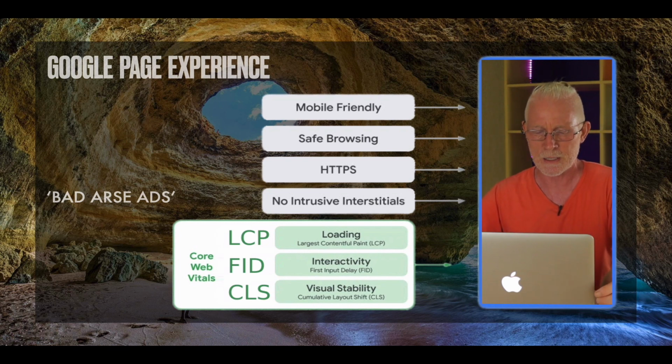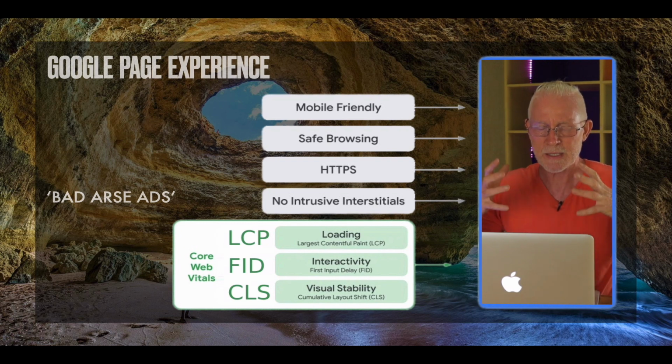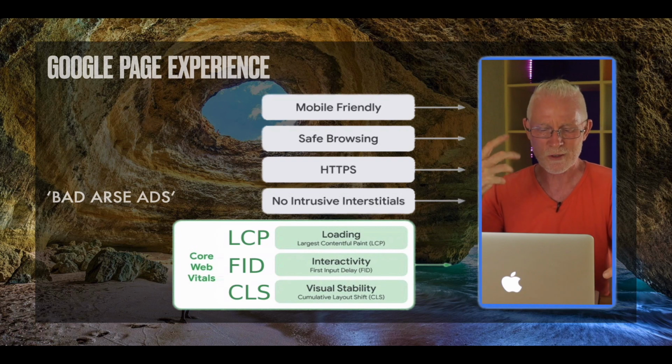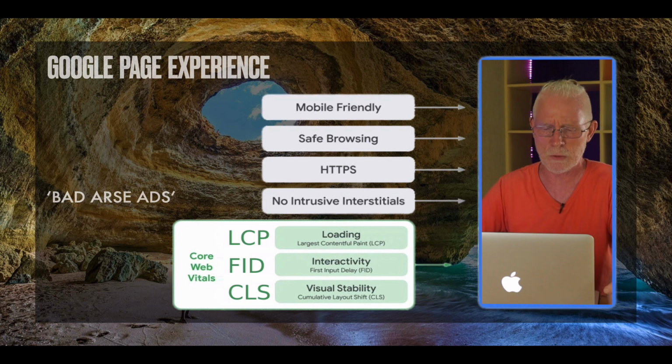That's what LCP is. The FID basically is all about the interactivity. And it's basically the delay that it takes for your page to become active. This is often to do with your JavaScript, which is the coding that's actually interwoven into your page. You have CSS and you have JavaScript. So basically, those JavaScript elements sometimes are not immediately fast because they can take time to download. So how quick is interactive? That's what the FID is.